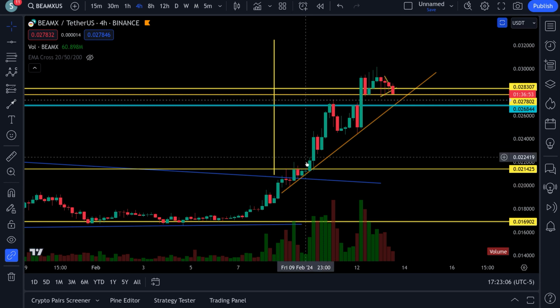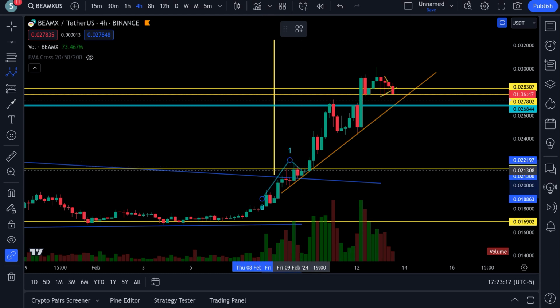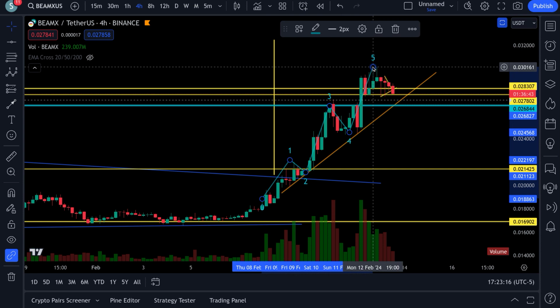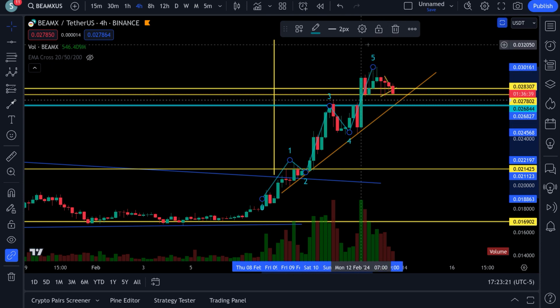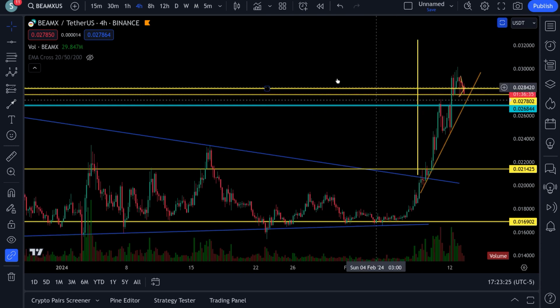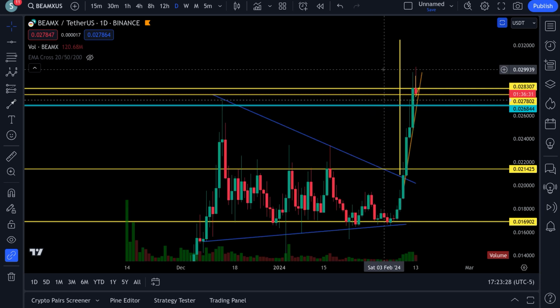Now this almost looks like a 5-wave up to me. So you look at this thing, 1, 2, 3, 4, possibly a 5th wave up here to 3 cents. Now we had a target up here of about 3.2. So we have set a new all-time high here. Let's go out on a daily. We have set that new all-time high.